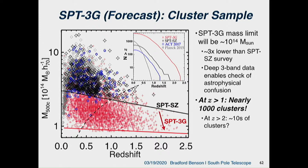For clusters, the deep data helps a lot in terms of pushing to higher redshift. This is a mass versus redshift plot for a simulated SPT-3G sample. The 10 times lower noise changes to roughly a 3 times lower mass limit. So we should now be finding on the order of 4 clusters per square degree, rather than the 0.2 clusters per square degree we started with SPT-SZ. We should increase that by a factor of 20 for 3G. As we get deeper, a higher fraction of those clusters will be at high redshift. Roughly 20% will be at redshift 1, such that roughly 1,000 of these clusters discovered by SPT-3G should be above redshift 1. We should start finding clusters above redshift 2, where you're starting to probe a new region of cluster evolution.